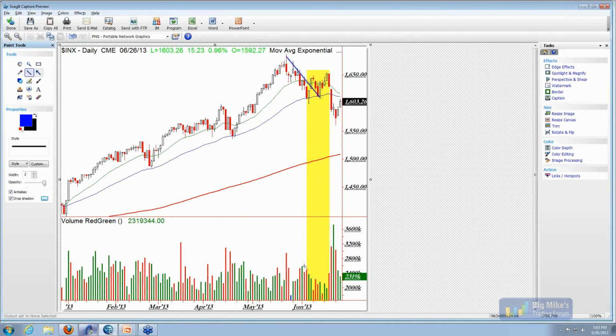But what does volume say? It says it's not quite working. You have an ABC move up, or at least a reaction up, where the market's trying to take out the new highs. But on the 1650 area, it's the day before the Fed day, you have volume pretty much collapse. And granted, had the Fed said something different, maybe the market would have gone higher.